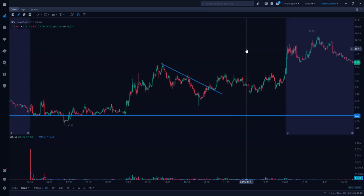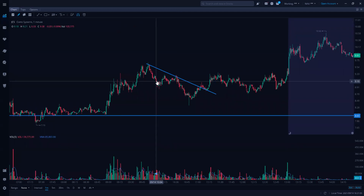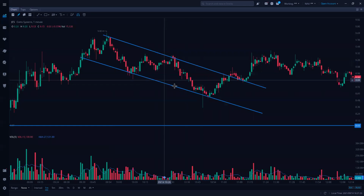Okay, so over where it consolidated, this area, this part right here. I think the person who said go over where it's consolidated, there's two ways you could have played this consolidation. You could have bought support. It came down once, bounced off twice, and then the third time, that's most likely when you would have had the confirmation that this is a support line, and that's when you would buy.